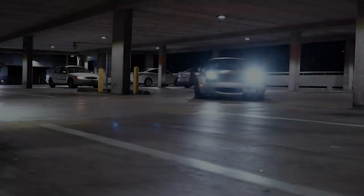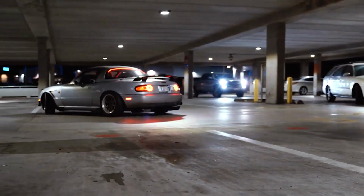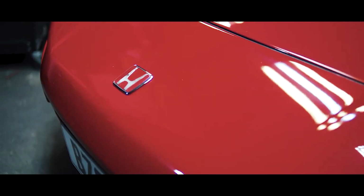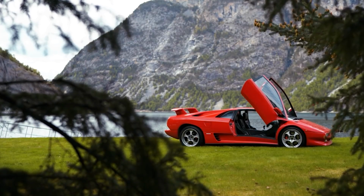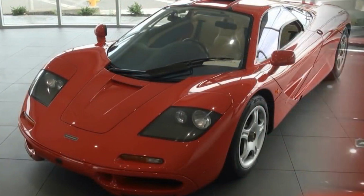Let's go back in time, the 90s. This was a time filled with some of the best cars that would ever be produced, most of which we still love and adore to this day. The 90s gave us the Miata, the MK4 Supra, the Honda NSX, and many other cult classics. And on the supercar side of things, we got cars like the Ferrari F50, the Lamborghini Diablo, and even the McLaren F1. It was a truly wonderful time in the car world.